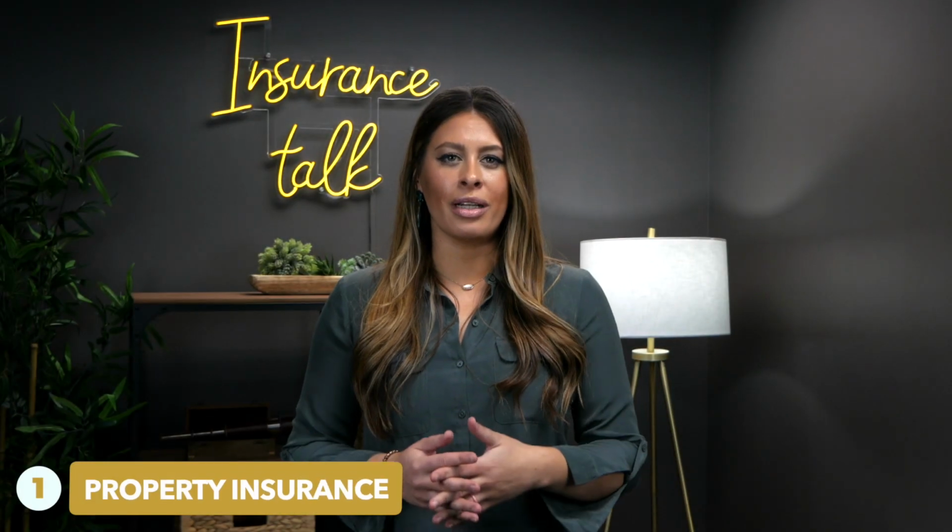First is property insurance. Property coverage is a key part of your landlord insurance policy, and it covers the property you own against physical damage. For example, if your property is damaged in a fire, you can file an insurance claim to cover the repair costs up to your policy limit.